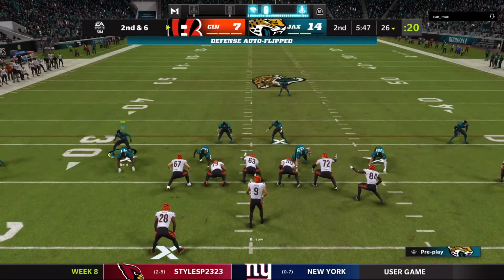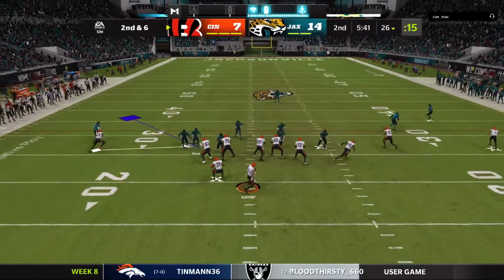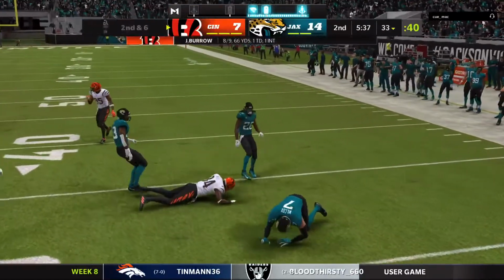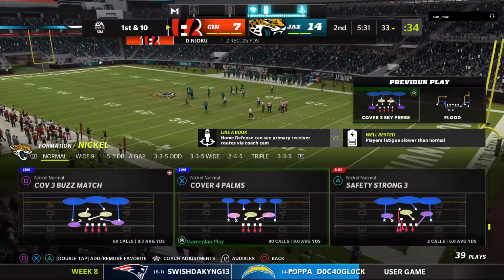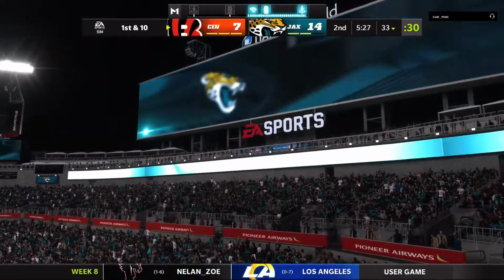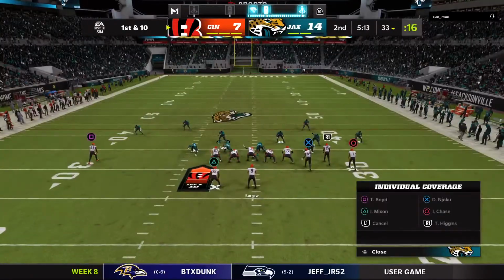Now a 2nd down and 6. Burrow will throw. That's to the right side and complete to Njoku. I know I spend a lot of time talking about how tight ends in a lot of cases now are pumped up wide receivers, but they're still big people. He used that frame right there to absorb a really big hit on him and held on to the ball. So they'll come up 1st and 10 now from the 33.